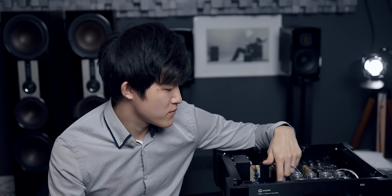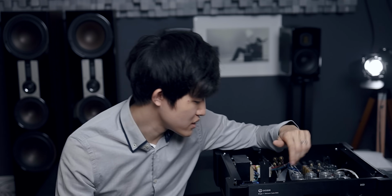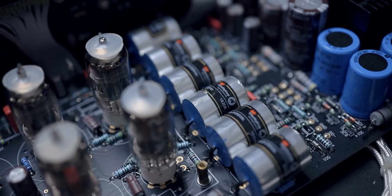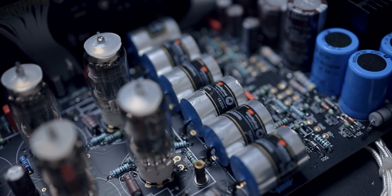Let me just count how many is in here. 1, 2, 3, 4, 5, 6, 7, 8, 9, 10. 10 Clarity Audio capacitors. Just to give you a reference, Lua, the brand that basically Doge made their stuff for and marketed at like 20,000, 10,000, whatever crazy amount they were selling it for, had these capacitors changed to something lower quality, and that was to reduce the cost. Here you see actual high-grade capacitors being used.